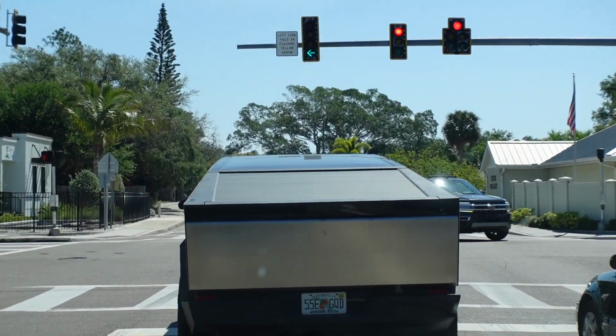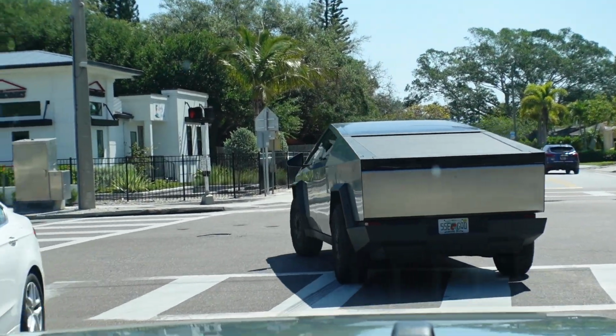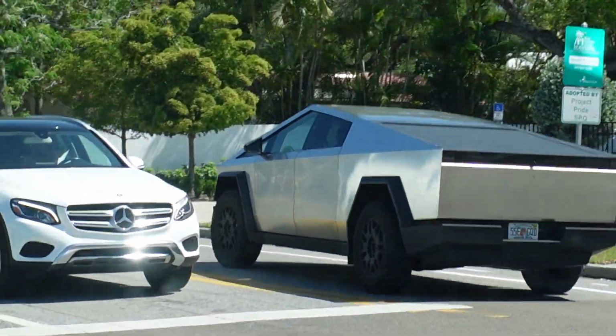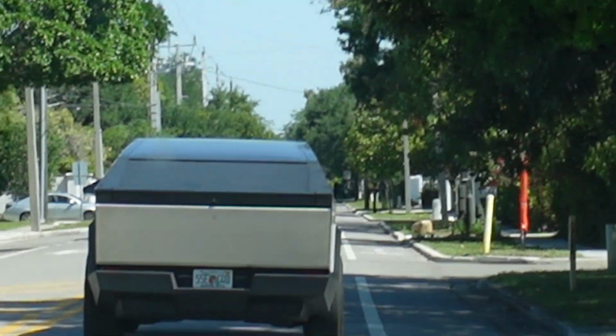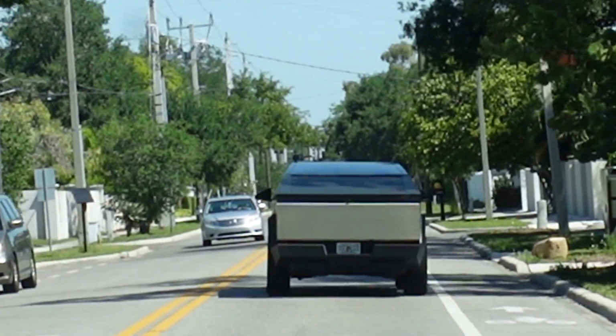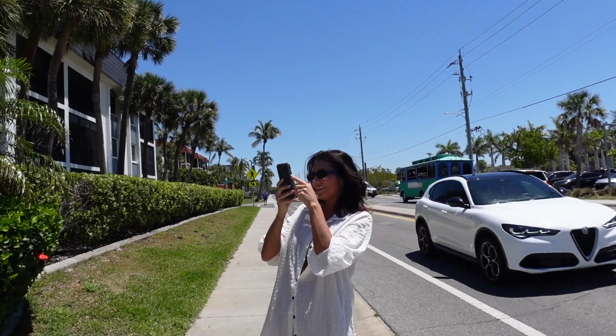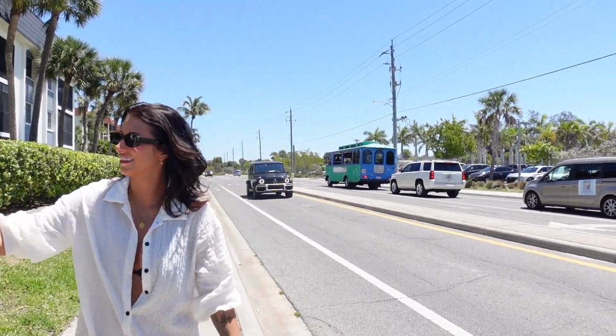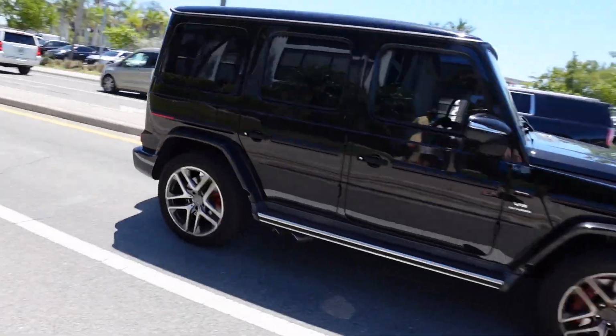Look at the Cybertruck. Look at it. There it goes. Look at it. Oh my god. Ridiculous. Floor it. So dumb. Little photo op and a G-Wagon coming. Let's get the G-Wagon on there too. There you go, boy. Send it.